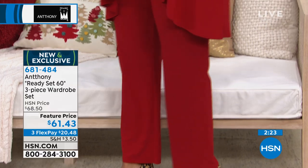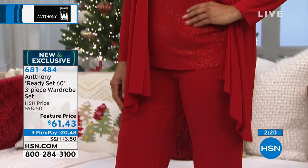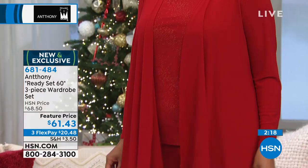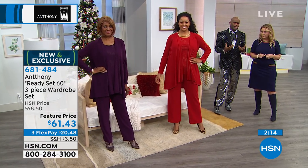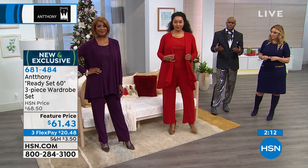If you're not a palazzo lover, but you're not a tapered leg lover, this is a great classic silhouette that will never go out of style. You never have to worry about, is it dated? Is it a jogger? Does it have that little banded bottom on it? This is just a clean pant.